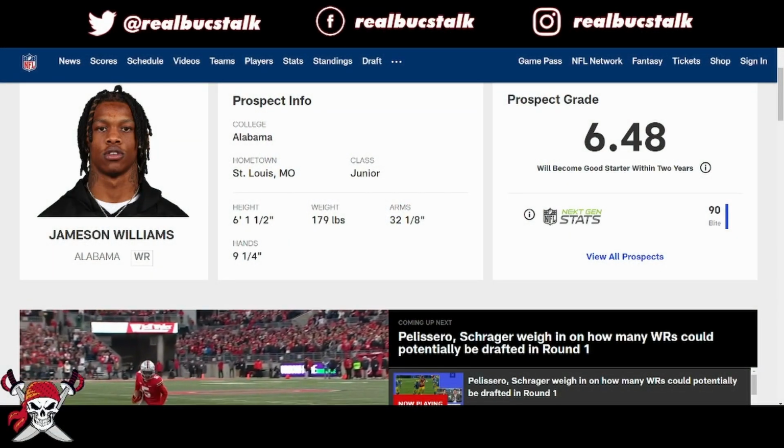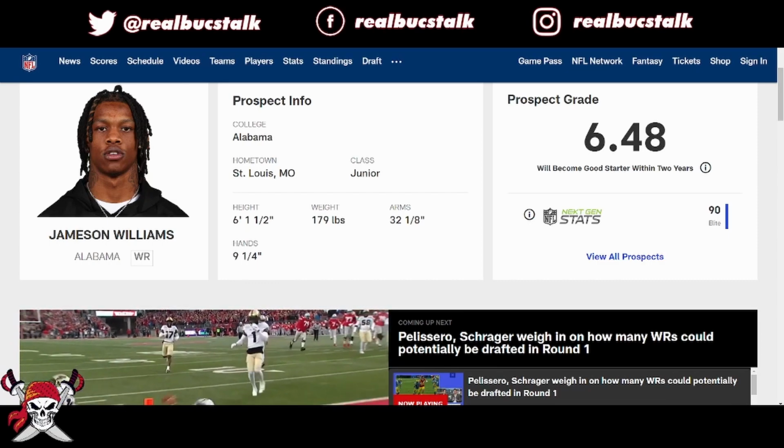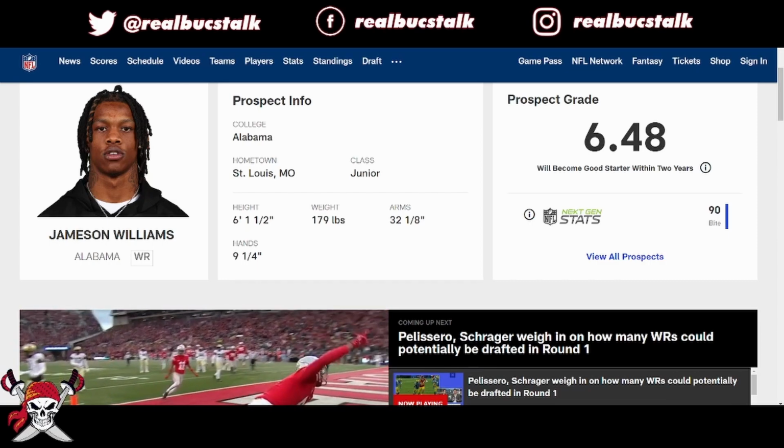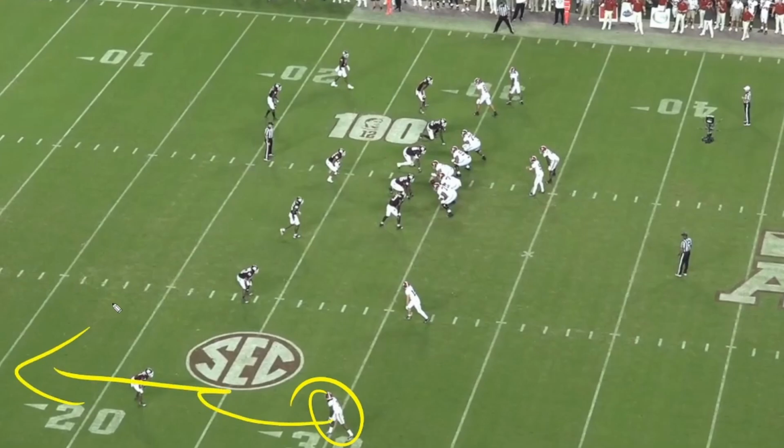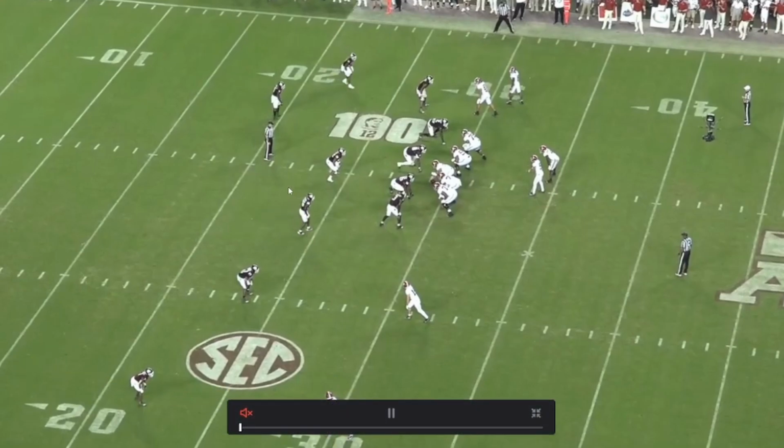Jameson Williams, 6'1" and a half, only 179 pounds, so he doesn't have the biggest frame to fill out, but the guy has one thing and a lot of it, and that's speed to burn. You're going to see him here at the bottom of your screen. Great route running, and then if you give him any inch, he's going to take a mile.